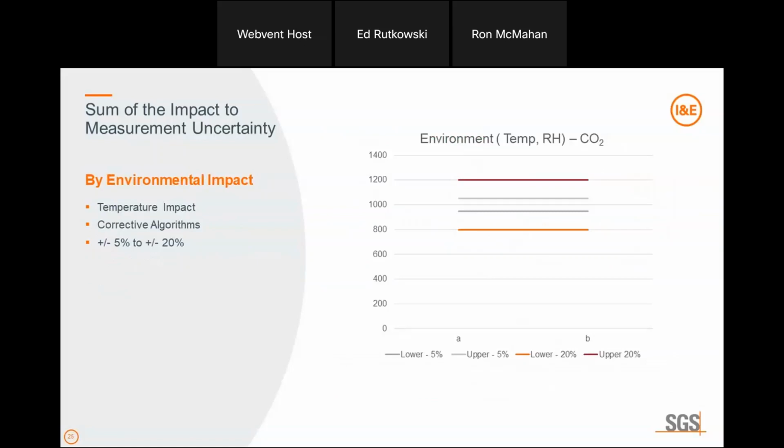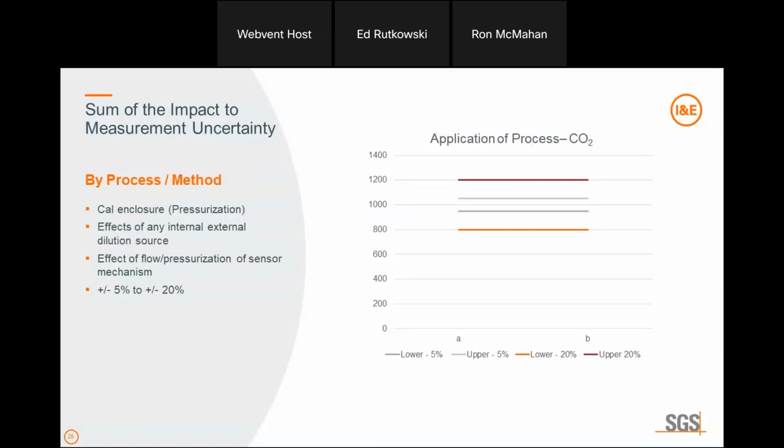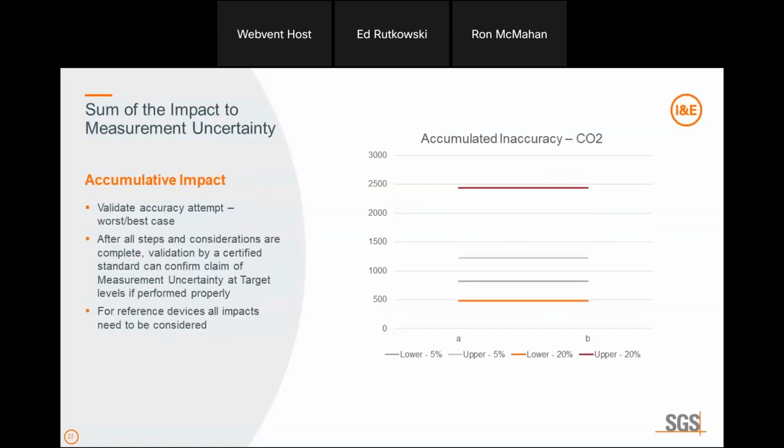So keep in mind, the key here is somebody's going to walk in with some device they got from somewhere, and they're going to go, hey, how come mine's reading this and yours is reading that? And all of these things come into play. Every single one of these come into play: the effect of temperature and relative humidity on a device, the CO2 sensor, for example, and the application of your calibration process, whether it's the product on the wall or the one in the handheld that somebody's carrying.